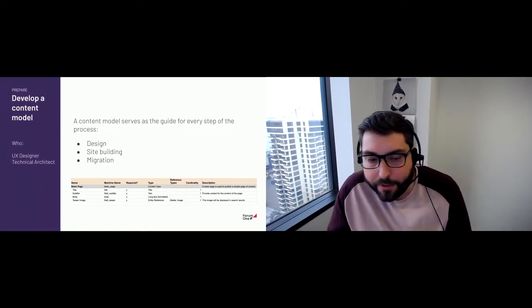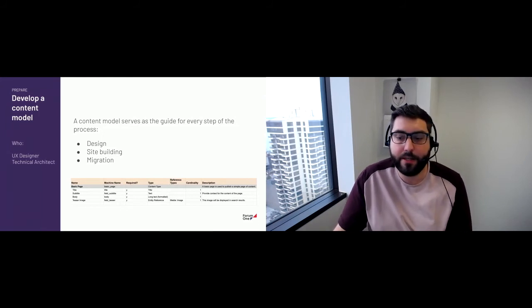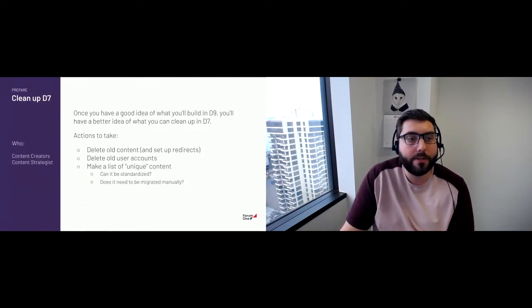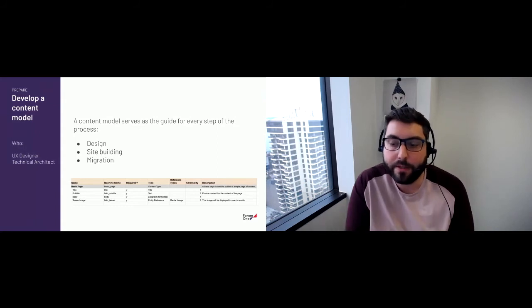Oh, sorry, David, you're asking if the slides are one behind. It should say develop a content model. Is that what you're seeing? Let me know in the chat if you're not seeing the develop a content model slide. But essentially, what I was saying is making sure you're still on document project requirements. Is anyone else seeing the develop a content model slide? Okay, perfect. Great.